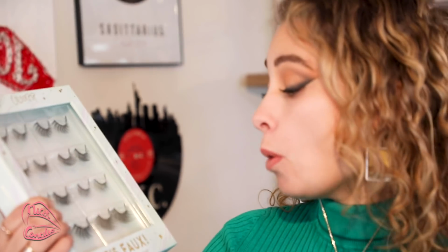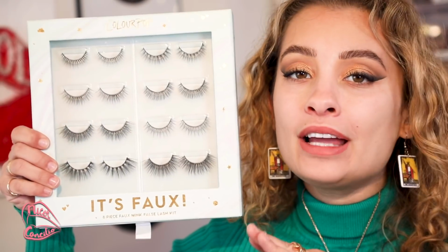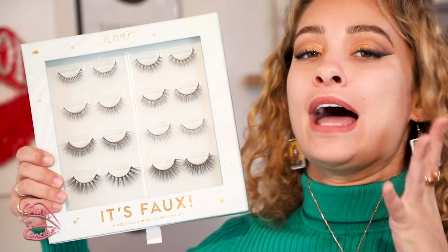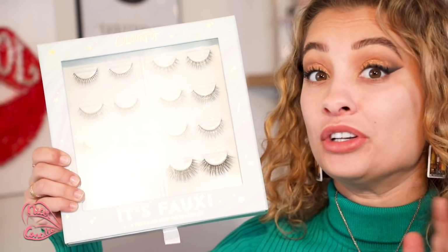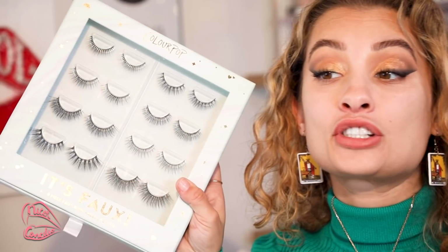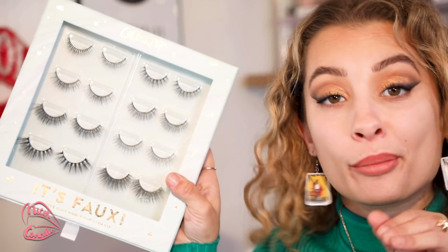One of my favorite lash kits that Colourpop has is the It's Faux 8-piece Faux Mink False Lash Kit. I feel like this is not only a great lash collection to have in your makeup stash, but this also is a really good gift. If you wear makeup as much as I do and you love your lashes, this is great because you really have a selection of dramatic lashes, natural lashes, somewhere in between.